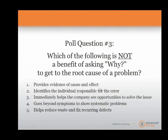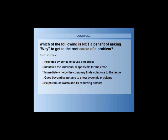So now we have our third poll question, which should be coming up on your screen right now. Which of the following is not a benefit of asking why to get to the root cause of a problem? There are 5 options there, and what you're looking to do is identify the one option that is not a benefit of the why technique. We'll give folks a few more seconds to consider and select which of the 5 items is not a benefit of asking why to get to the root cause of a problem.